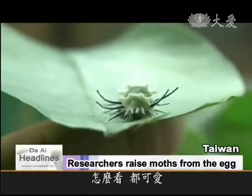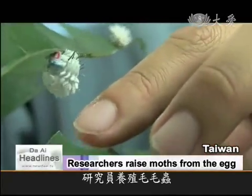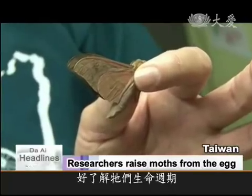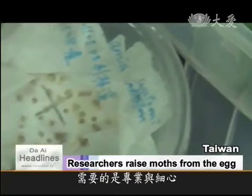This moth caterpillar looks adorable from any angle. The researchers breed the larvae to produce moth to study their life cycle. It takes skill and care to raise different species to maturity from the egg.